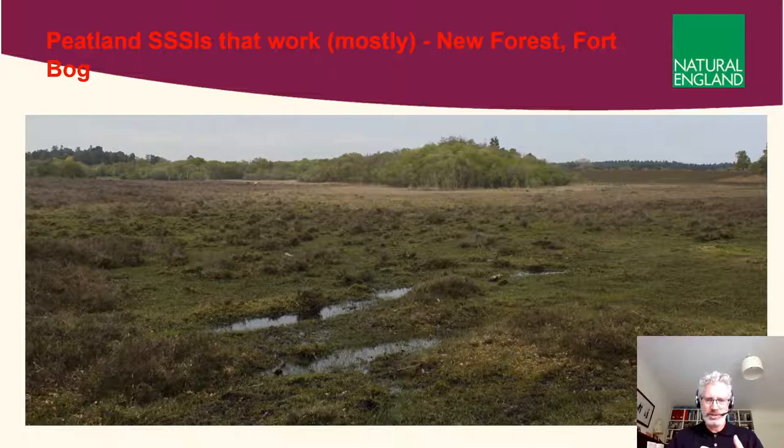29,000 hectares of SSSI, heathland, woodland, streams, extremely rich habitats. And as a result of that, most of the mires are in generally very good condition comparatively to the rest of the valley mire resource in the south. This is Fort Bog, which is a lovely mire. You can see it's a valley head system.